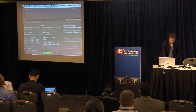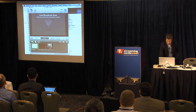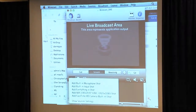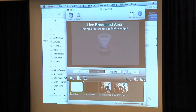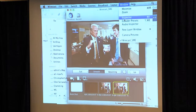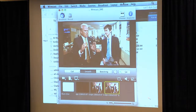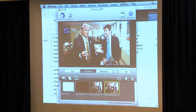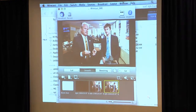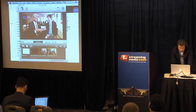But where things get a little bit more exciting, which is what I wanted to show you guys, is when you bring in something like Wirecast. Wirecast is a piece of software that's pretty cheap. It comes in different versions. Basically, it's Flash Media Encoder with a whole layer on top. So all of a sudden, if you want to bring in titles, lower thirds, or a slate, you can do all of this just on your laptop. You can do this in the field, or back at your location. So just for an example, I'll show you.